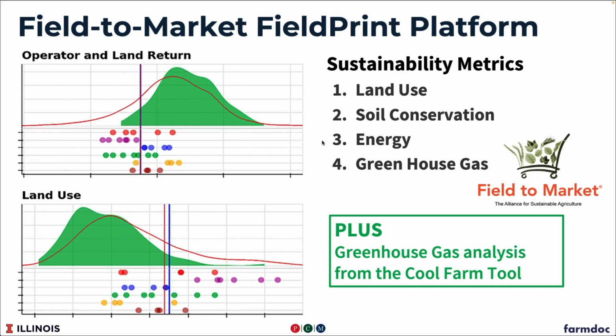We also use the Field to Market Fieldprint platform to assess farmers on these sustainability metrics of land use, soil conservation, energy, and greenhouse gas emissions. Field to Market produces Fieldprints. There is a ton of information in those Fieldprints. However, sometimes it can be tough to understand exactly what we should be looking at.